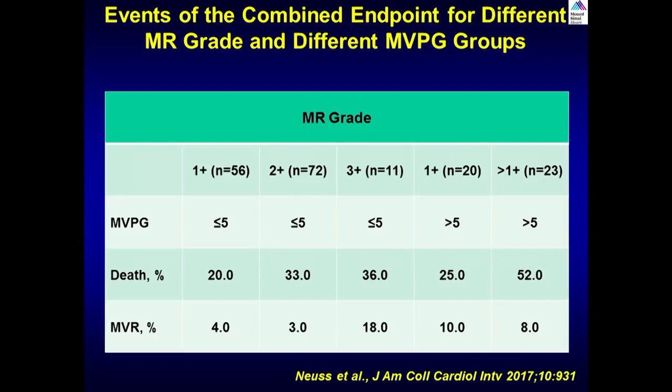Next. And this is the important slide. That is MR grade, or you have the gradient. As you can see here, clearly with the MR grade, you have a bad outcome of death and mitral valve replacement. And of course, the gradient of 5 or more than 5. And what really makes it is that particularly if you have a gradient of more than 5 and more than 1 plus MR, you look at the event rate of 52% death rate. Tremendous. So the key is this double combination is worse than anything single by itself.